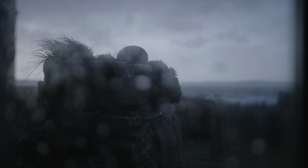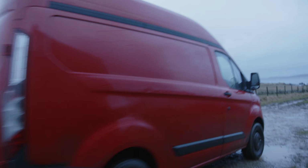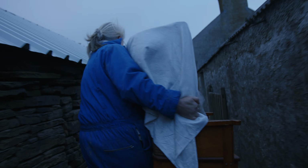Keeping drafts and the cold out would have been a constant nightmare. It wouldn't have been the Darling Buds of May that we see on TV. This was a hard life. You were up from first thing in the morning through till late at night working. Well, we're finding keeping it dry a challenge, so how they managed that in the 18th and 19th century, I do not know.